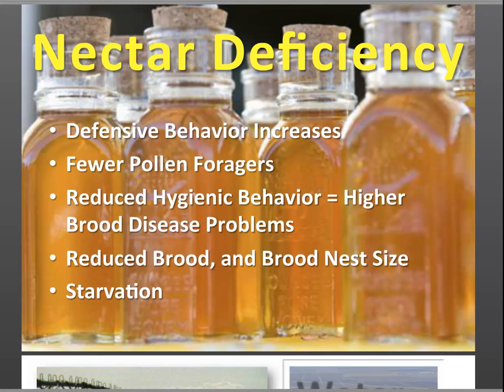Of course, when you don't have enough nectar, when you've got a dearth, or somebody mowed the alfalfa field, or whatever causes the nectar deficiency to begin, the bees start protecting what they've got. They're going to send more bees out to collect nectar than pollen. That hygienic behavior begins to decrease because they don't need any place to put anymore. The brood production goes down, and the brood nest size begins to shrink.